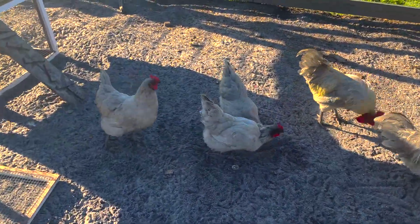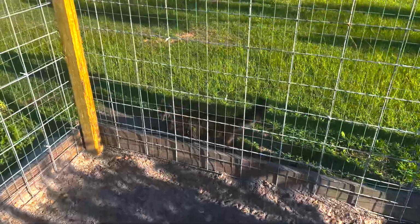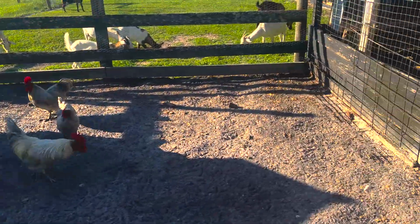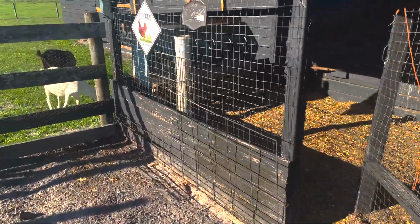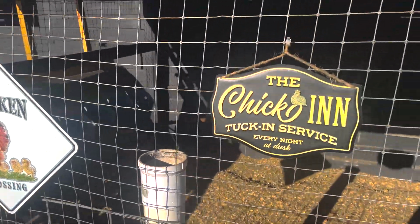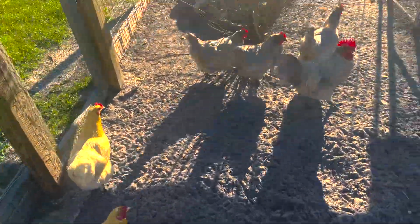But this is some of our girls in here in their run. Tucker, who I'm sure is going to figure out a way in. These are the ones that don't really like to leave this run area. They either go inside their coop, which we've been getting so much rain and wind. Let me go ahead and fix this sign for the chick in. But yeah, these are the ones that don't really like to leave this run.